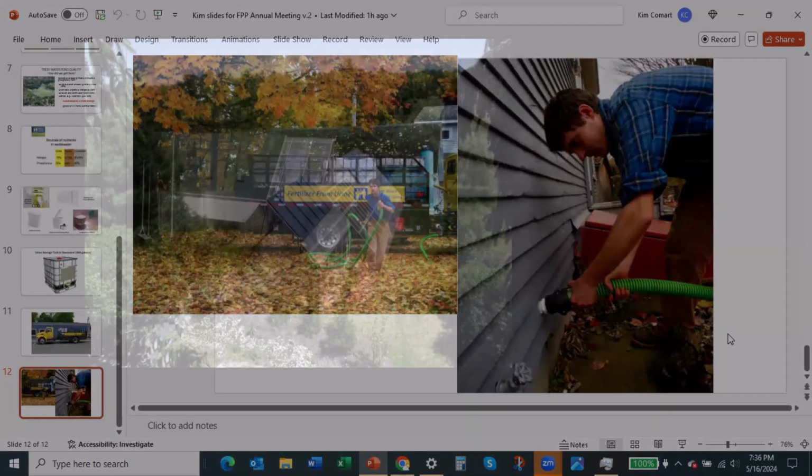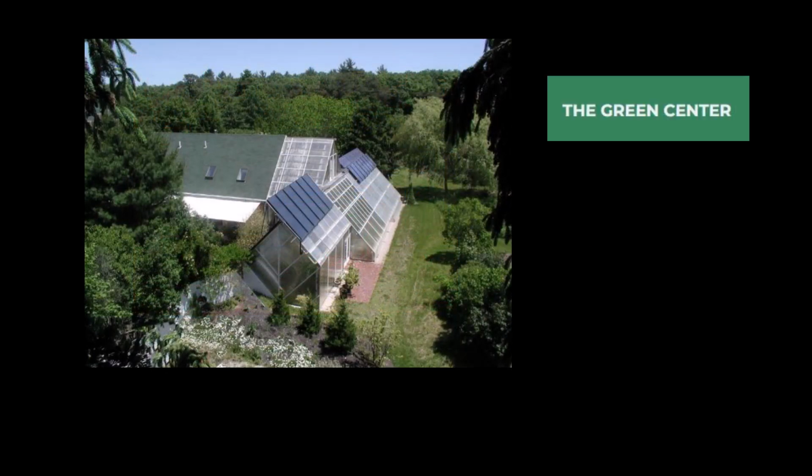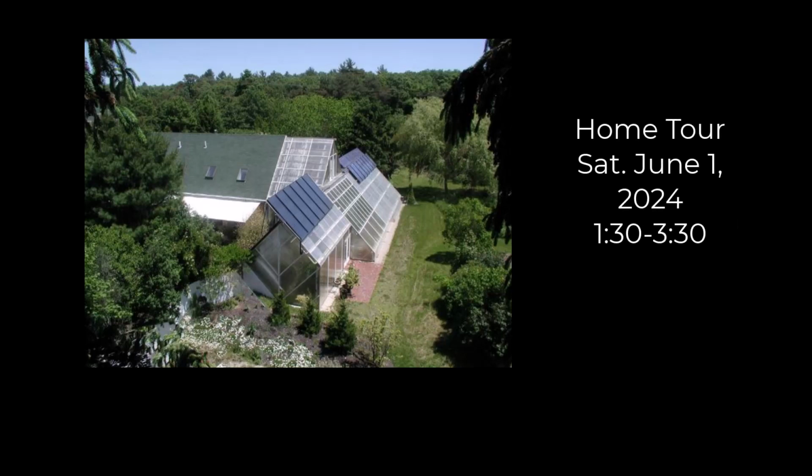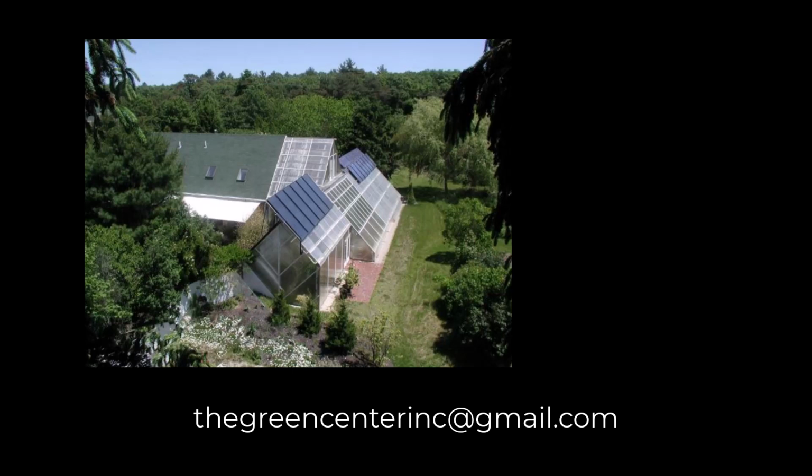Okay, just one last quick announcement, the Green Center, Hilda, if you just want to raise your hand. Hilda and Earl actually live the eco sanitation life. They have a wonderful urine diverting and composting toilet that works wonderfully right in their home in Falmouth. They really enjoy giving people a tour of their home and how this works. They are having a tour on Saturday, June 1st from 1:30 to 3:30. If you're interested, her email is in the links page, or I'm sure she wouldn't mind if you approached her here at the end of the meeting.